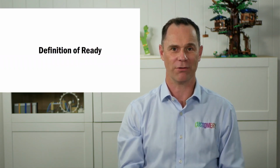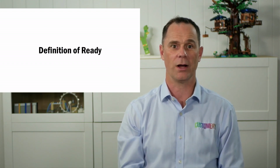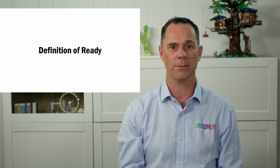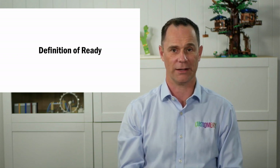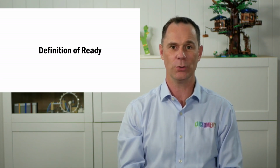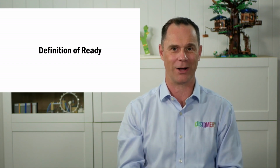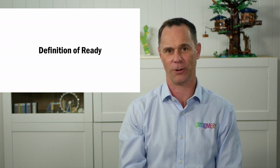I found that the definition of ready can sometimes be a useful tool for Scrum teams to have. It describes the characteristics that product backlog items, usually the user stories, must meet before the team will commit to them in a sprint backlog. But be careful of using the definition of ready. We're not writing a requirement specification that needs to be reviewed and approved before development starts. And it's not a set of strict rules that every product backlog item must meet before the developers will touch it. They're guidelines, that's all.